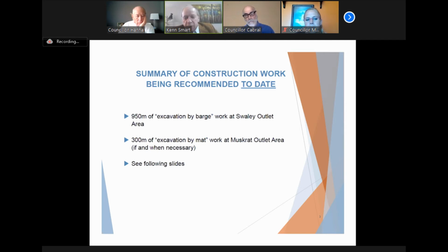There has always been a consideration that we should do some work at what we call the muskrat outlet area, which is where the muskrat initially joined to the river. That junction has been blocked for some time now, and the wetland waters above the Muskrat now overflow into the Downey drain. But there's always been a consideration that we should do some work there, and the preliminary report that I will issue will recommend approximately 300 meters of work there.